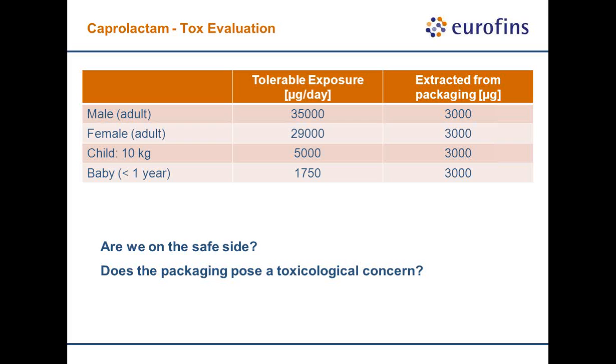According to the intended use of a drug and the packaging as well, we'll have a different exposure scenario with different tolerable exposure. In the table, there is a summary of those different scenarios. Are we always on the safe side? Not always. For adult human being and for child, we are on the safe side, even in this worst case scenario. I remind you that extractable amounts are coming from an extractable study performed in very severe conditions.